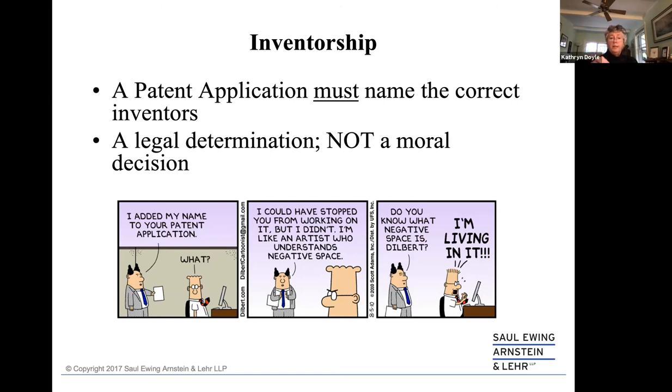The other important thing is it's a legal determination, not a moral decision. So it's a legal determination based upon an analysis by a patent attorney. It's not putting people on a paper because they did the work and they deserve the acknowledgement and they're trying to get a really good postdoc or whatever it is that they're doing. You can do that on a scientific article, but you can't do that on a patent application.